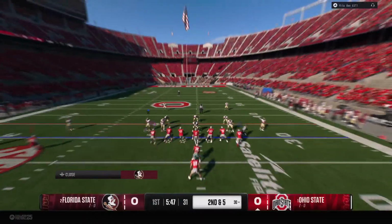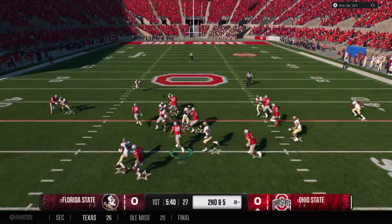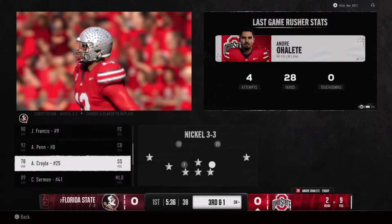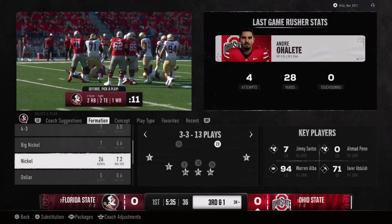Important second down play coming up. He'll hand it off. The gain moves the ball to the 34. Well, they didn't bust that for a big play, but it makes this third down coming up a little bit more manageable, and that certainly has a lot of value.